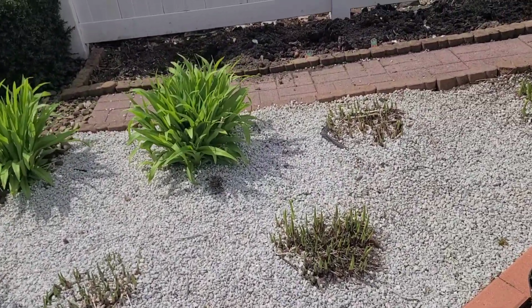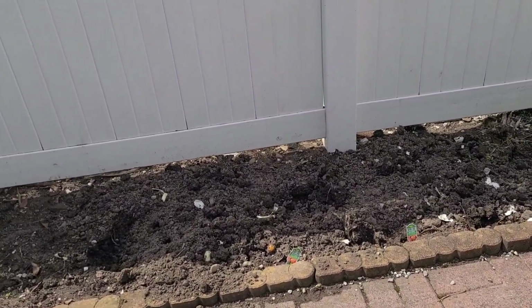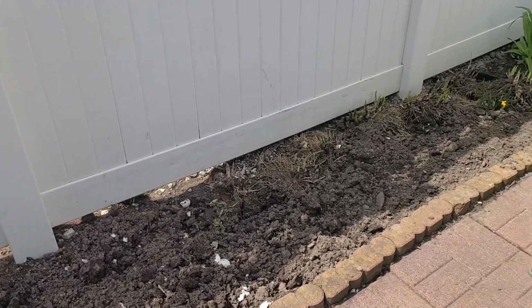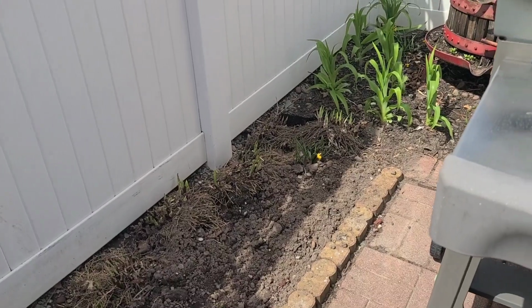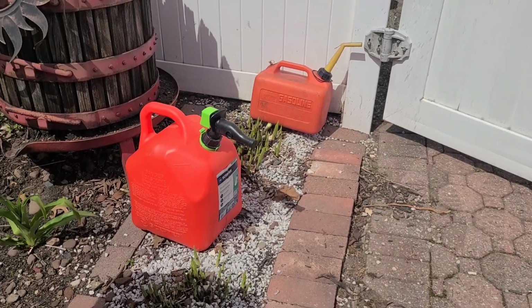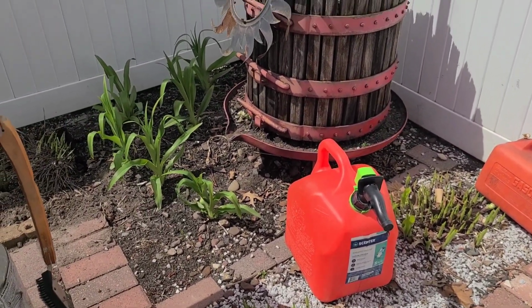Hostas, tiger lilies, my little tiny vegetable garden, and all winter long I've been putting in eggshells and scraps from the table, as well as coffee grounds to loosen it up. And you can see I have a bunch of hostas right there, all lined up waiting to go somewhere. Where, I don't know, because I don't want to attract any more deer outside than I have to, because, you know, they think hostas are gourmet salad.